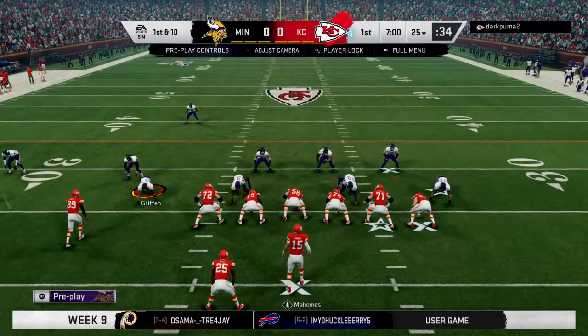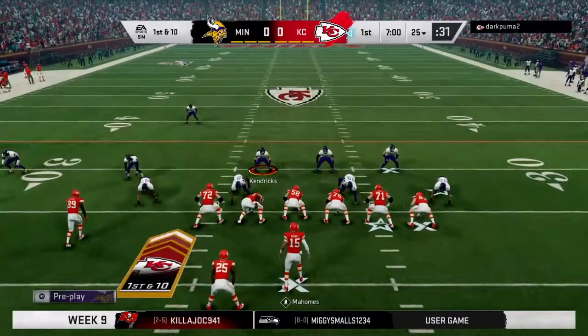Yellow. Let's go on, 80. 54. Stay with your man.